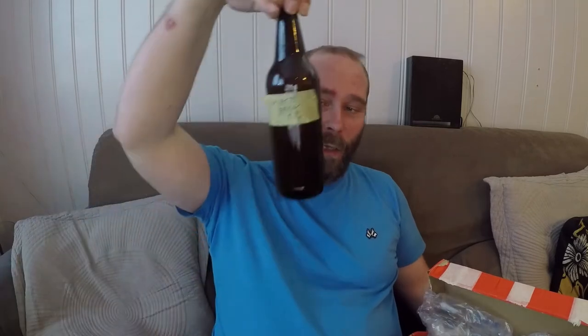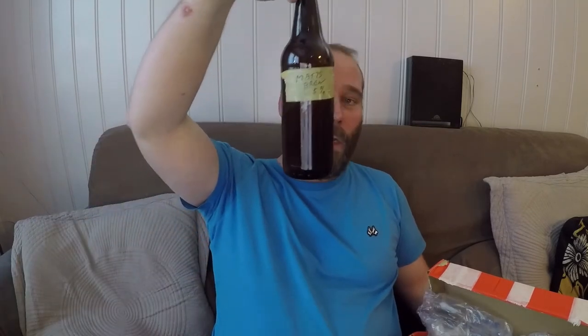Well, it's too bad that one of the bottles broke. I think it looked like they were packed pretty good with the bubble wrap and all of that, but one little piggy made it through. So this is going in the fridge for a couple of days, and then we're gonna have a taste test.